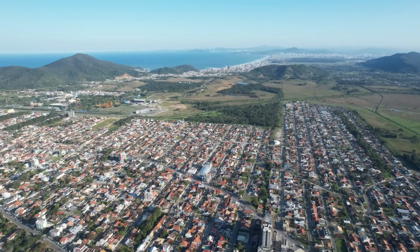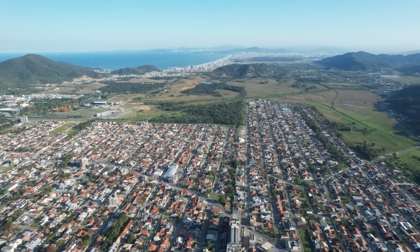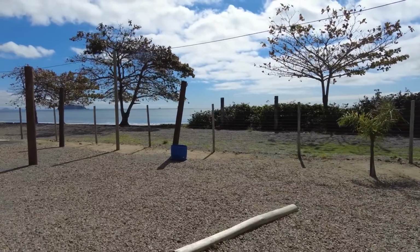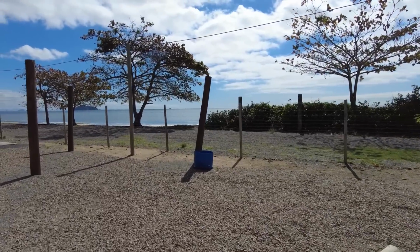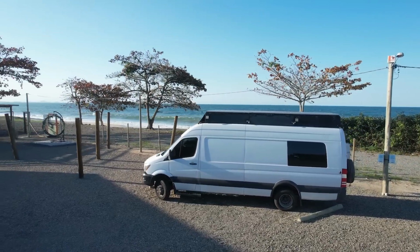Good morning. From the campsite we made it to after our marathon long drive yesterday. And if you want to know if driving 6.5 hours was worth it, look at our front yard for the next few days. What do you think about this place, Curt?